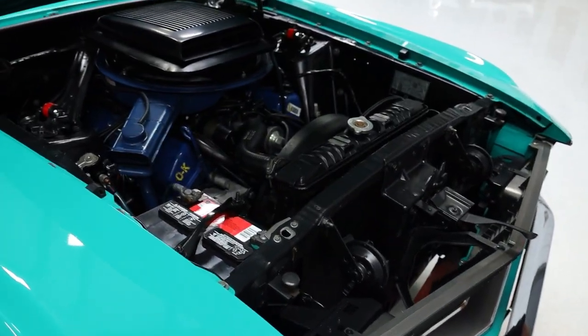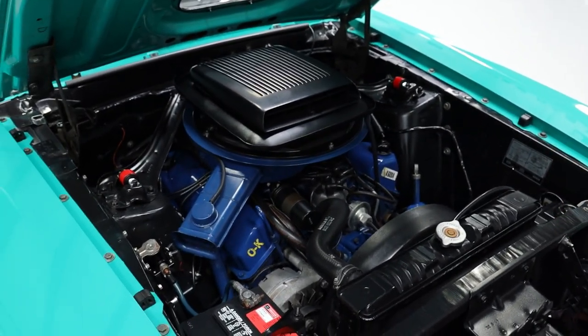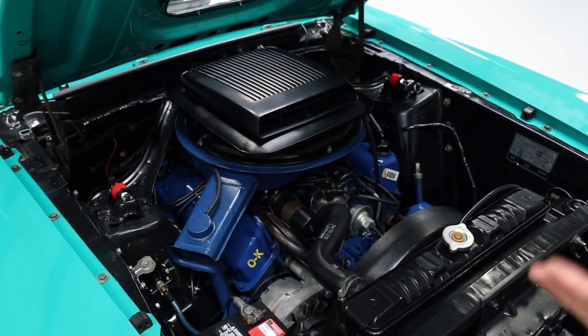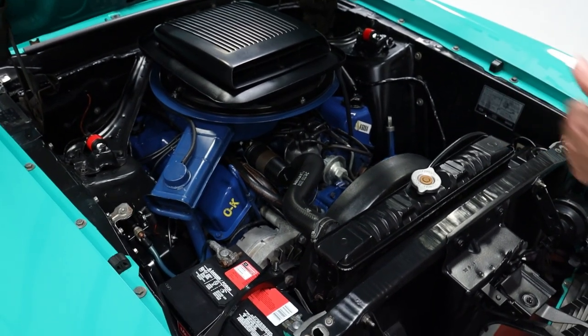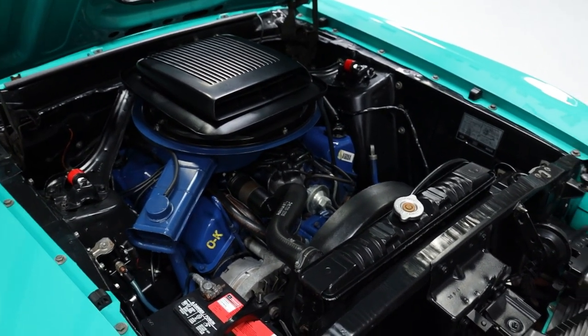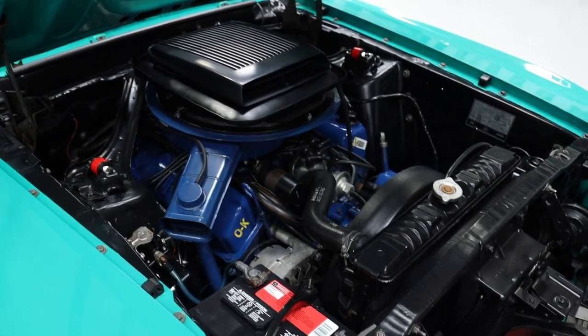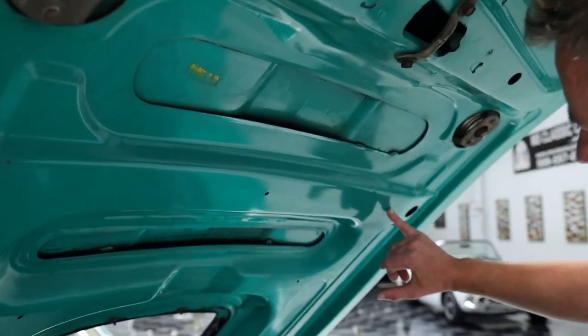Look at this. This is the area besides the paint that I am the most impressed with. When you look at this, it's like looking at a car that somebody restored. I wouldn't say concourse restored. I would say just, you know, spent some money and did a nice restoration. So look at the backside of this hood. Everything is original. It even has some of the original factory drip marks.